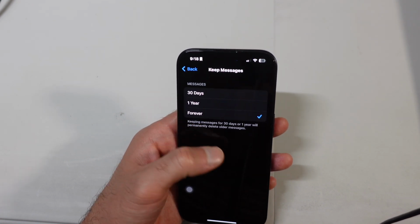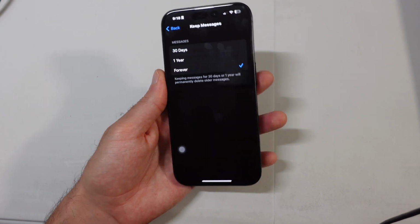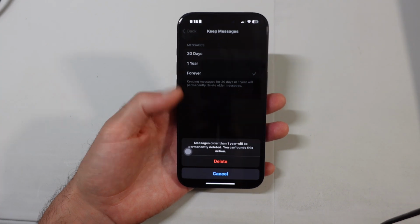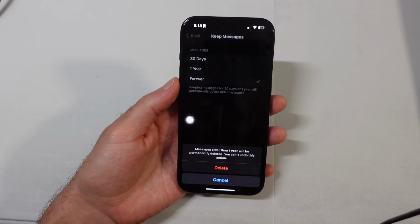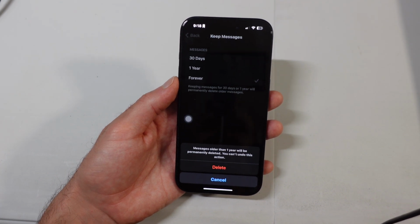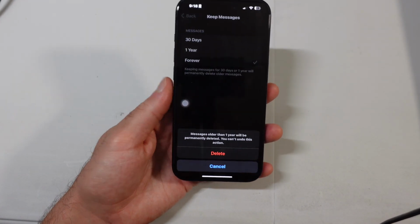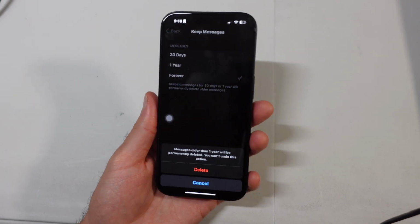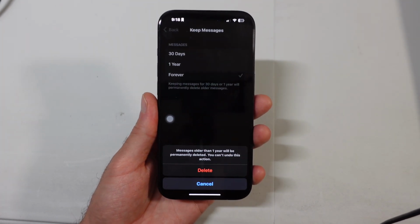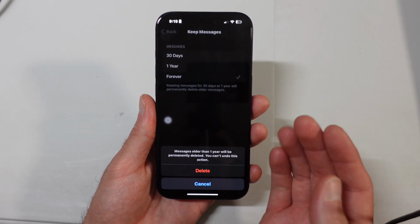Maybe it's deleting after 1 year, or it's deleting after 30 days. Here's the really important thing to keep in mind: if you select 1 year, it's going to say, hey, messages older than 1 year will be permanently deleted. You can't undo this action. So just make sure that when you're selecting these, you're really confident in what you actually want to have deleted, because when you select this, it's going to start immediately.